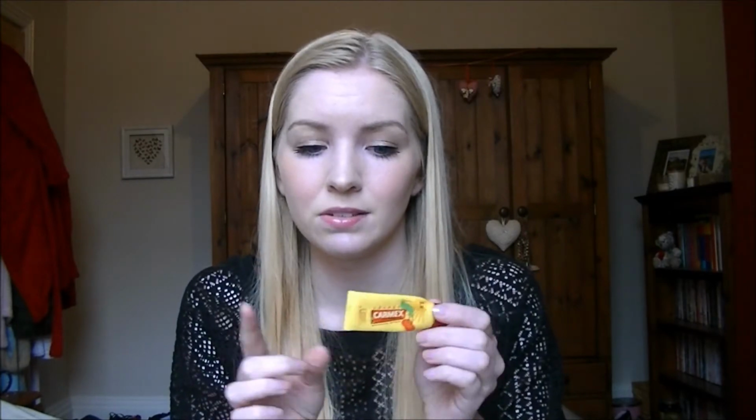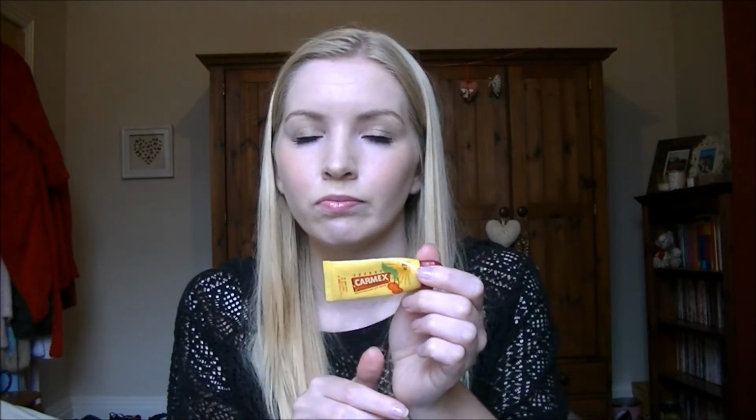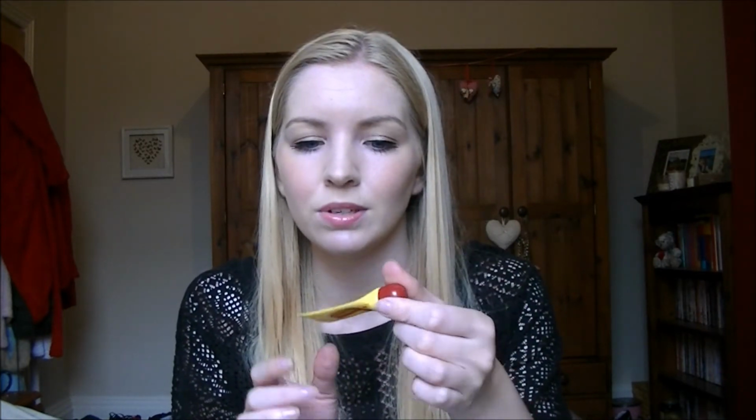I think I've had this about 3 years, and I've got another one which I don't know why, but I had 2, one in the house, one in my bag, and they kind of were just on rotation, like the exact same thing. But yeah, finally used this up. I use it all the time. I just find it a lot more moisturising for me than other ones.